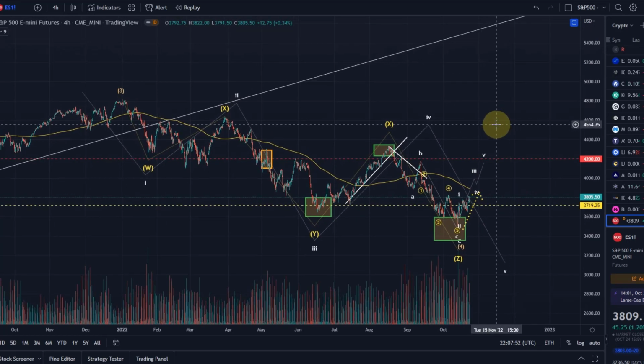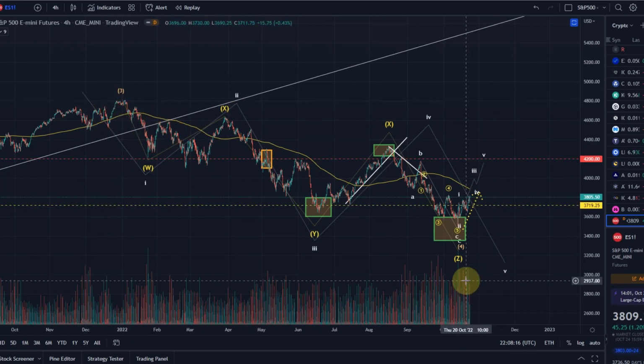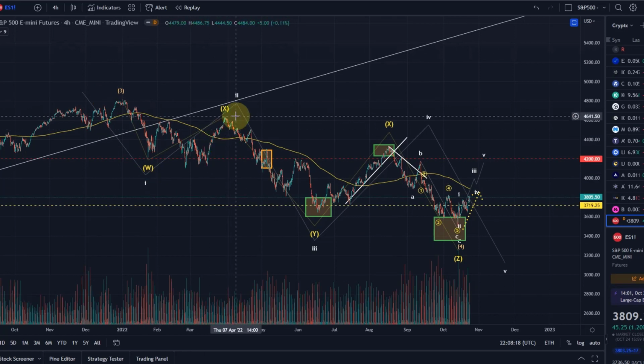So far, we haven't really got a year-end rally. Historically, there is often a year-end rally, or historically, there has always been one. We don't really see that yet. Yes, markets are recovering a bit, but we've seen it in the months before. The point is that, as I explained in the previous video, this year, from the high at around 4,815, we came down in what I believe could be a WXYXZ pattern.